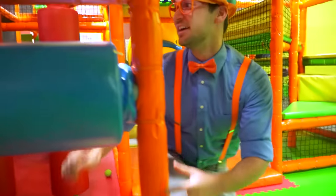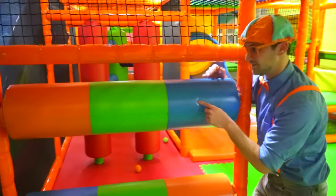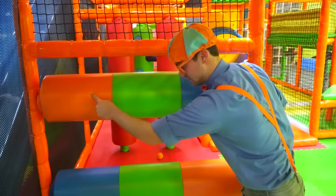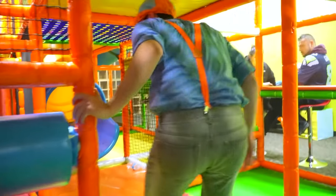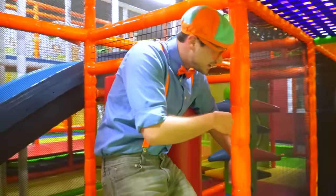This cylinder has a couple colors on it. It has blue, green, and orange. Blue, green, and orange. Whoa. There's something really spiky over here.